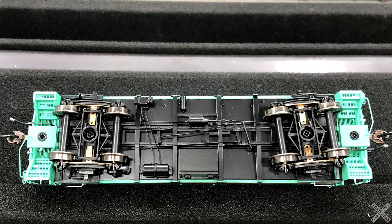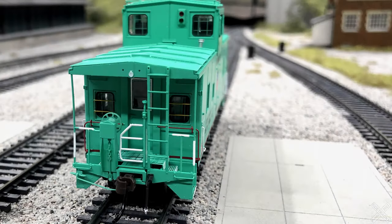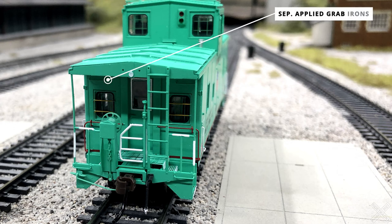Like most cabooses, this example features two brake wheels, but viewing the underside of the car, the brake piston points towards the end with the red handle swing gate, so this will be referred to as the B end. Taking a look at the A end, the car body is filled with several metal separately applied details. Most of these include several grab irons at different areas of the end cage. The windows on the end of the car body are very nicely done.